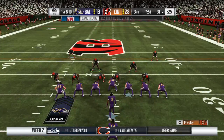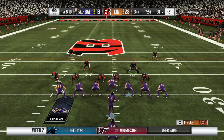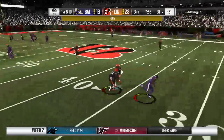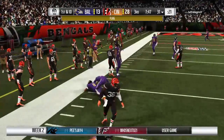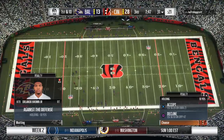And I never want to make something more important than it actually is, right? I don't want to create more hype than what is there. But I'm doing it, though. This is a really important drive. Trying for Brown, and it's intercepted. Picked off by Darquez Denard. And he'll return this ball across midfield to the 47-yard line.